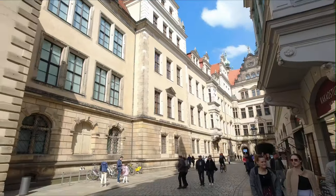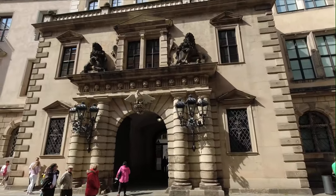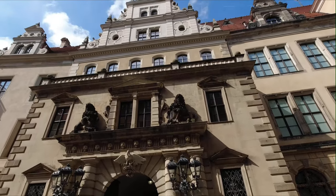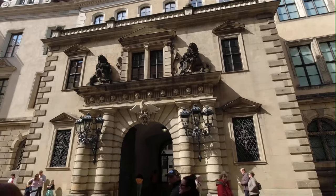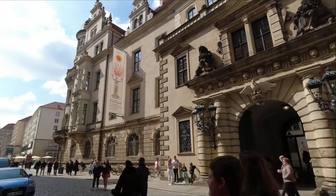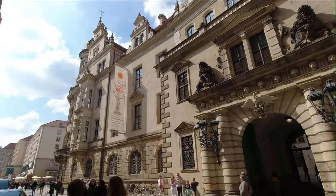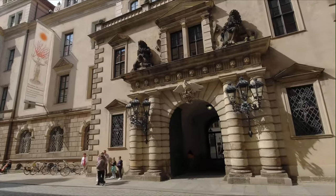Our next stop is the Royal Palace Museum, or the Residence Museum, right? Yep. How much is the entrance again? For the regular museum floors, it's 12 euros. The one with the historic rooms, it's 14, and for combined, for all the floors, it's 24 euros.